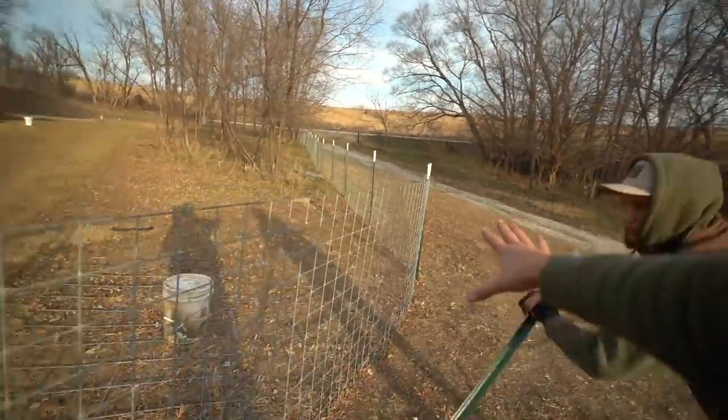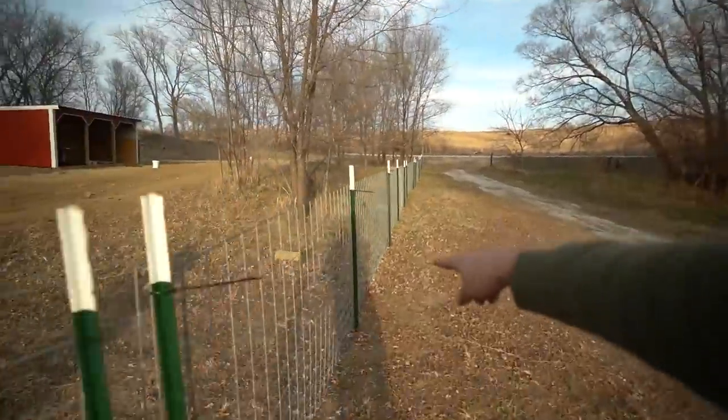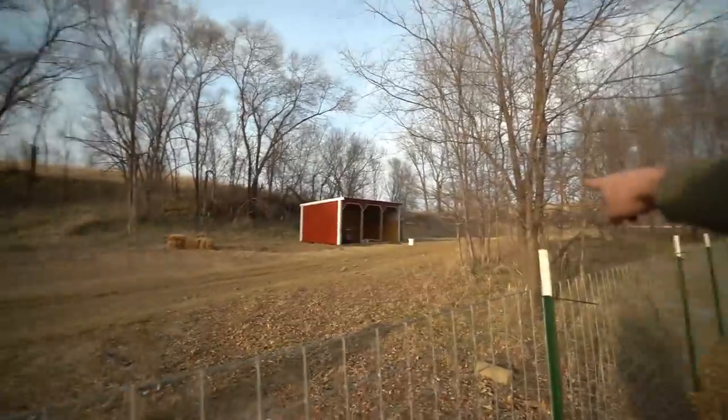But basically what we gotta do is, these are 16 feet long and you're supposed to have a T-post in between them, basically every 8 feet, just like this. This one has them every 8 feet, which is good because this was the difficult side. That side, we do not have them in.